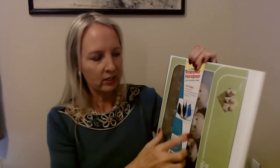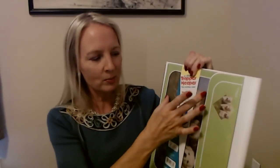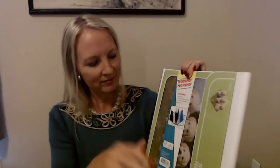So, of course, you're going to remove this. And then when you're using the Trapper Keeper, you'll be able to see the whole picture on the front. Although, I always kind of wondered with Trapper Keepers, because when you're using them, you have it like this, why they didn't do more pictures oriented this way. I know it's hard, especially with a picture like this, because you'd have to make it really small. The picture couldn't be as big. So, I guess it's cool.